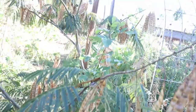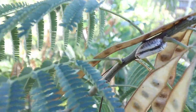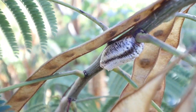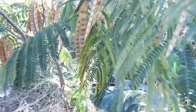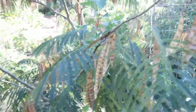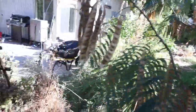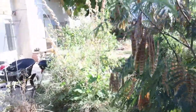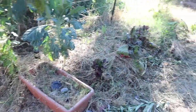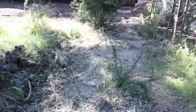Oh, you guys, look at this. I think that is a praying mantis egg sac right there. I'm happy for that. I'm not even gonna bother it. I'm gonna leave it, but I am gonna harvest all these seed pods off of here, and then that way I can share them with anybody who wants mimosa seeds. So look at them, always close by.